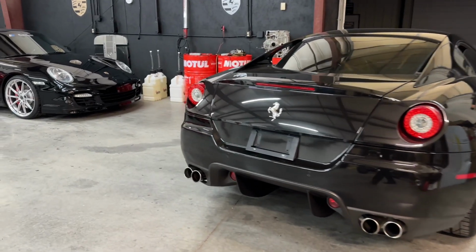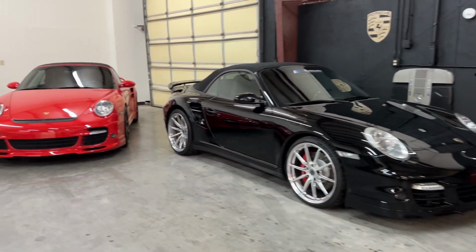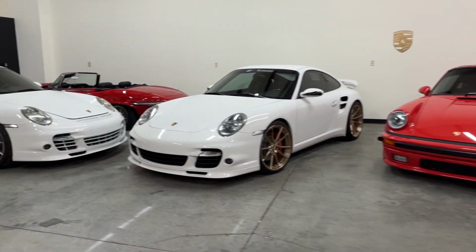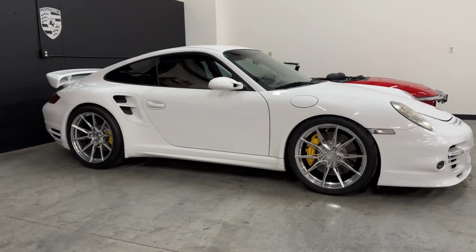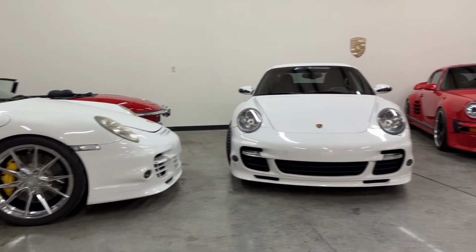Man, today's a perfect day to talk about performance tires. This subject always gets missed. Everybody likes to modify their 911 cars. Basically, these beauties right here. And this one in particular has a performance tire from Toyo, which is the R888.